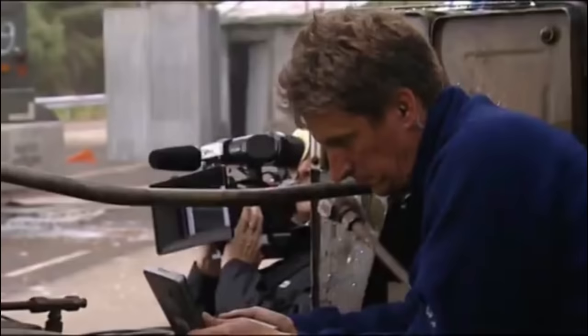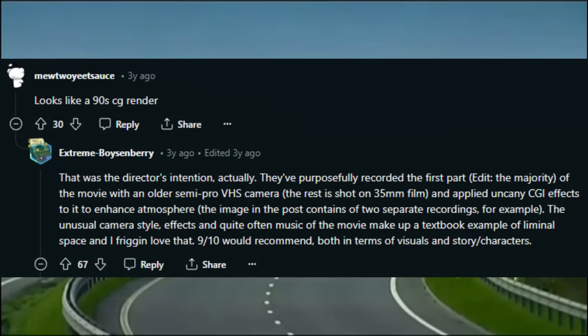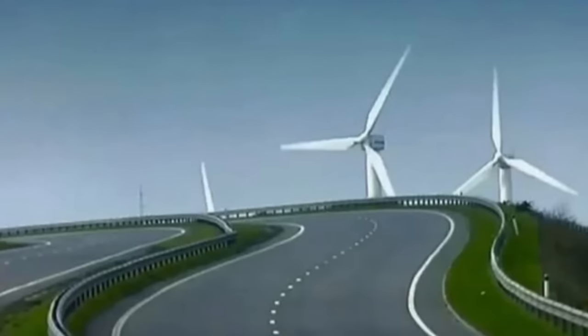I thought I'd also add this little interaction, as I thought it was interesting. "It looks like a 90s CG render." "That was actually the director's intention. They've purposely recorded the majority of the movie with an older semi-pro VHS camera and applied uncanny CGI effects to it to enhance the atmosphere. The unusual camera style, effects, and quite often the music of the movie make up a textbook example of liminal space, and I friggin' love that."